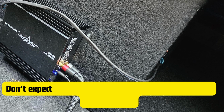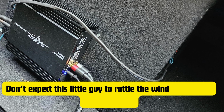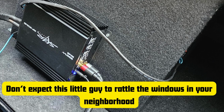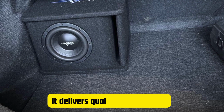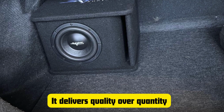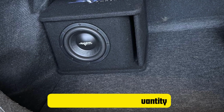But here's the thing, while it's impressive for its size, it's still only an 8-inch subwoofer. Don't expect this little guy to rattle the windows in your neighborhood. I found it to be just a bit underwhelming when listening to bass-heavy tracks, especially in comparison to the larger subs on this list. It delivers quality over quantity, and that's great for some, but if you're a bass head like me, you might crave that extra depth and volume that a 10-inch or larger sub can provide.